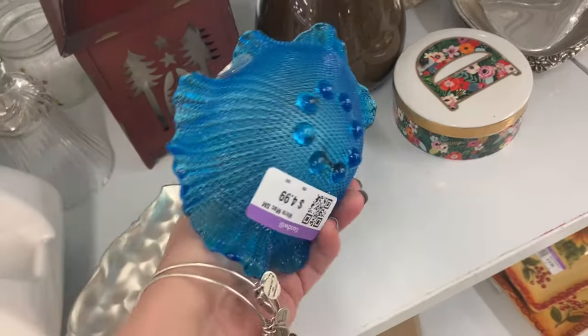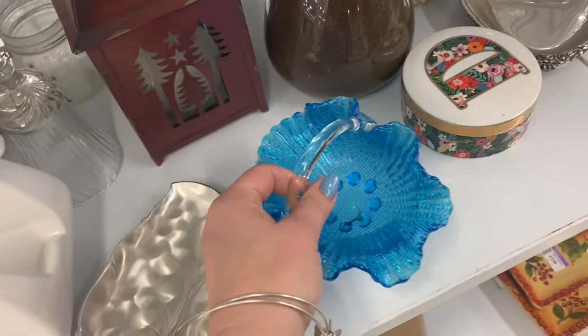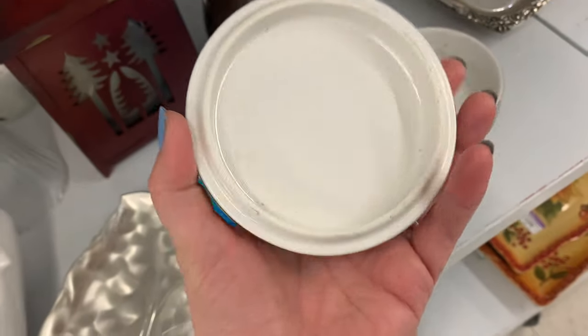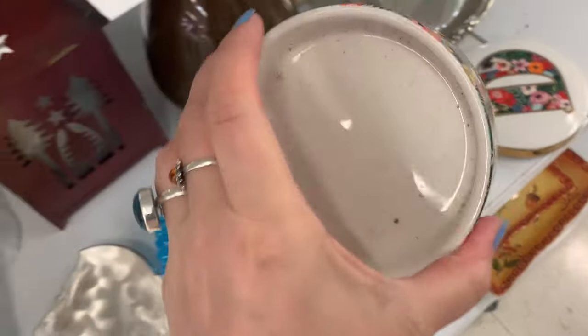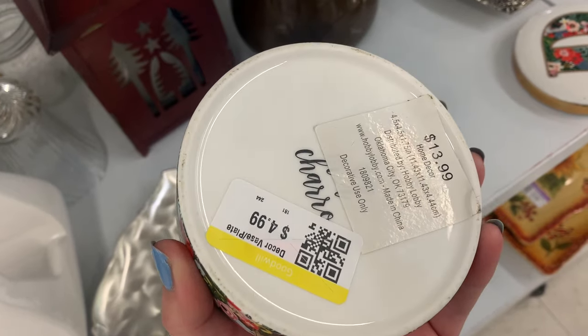It's a cute little vase. Not sure if it's any special glass or not. I love the design on here. Just needs a good cleaning. What is that? Looks like it was maybe a Hobby Lobby piece. I could tell by that stamp. $4.99.